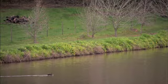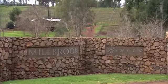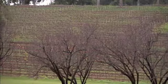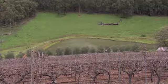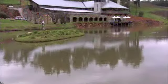About an hour south of the Swan Valley, you'll find Millbrook, one of the newest wineries to be established in the Perth Hills region. The Fogarty family planted around 400 vines in 1996. Now, the vineyard covers 8 hectares and there's an award-winning restaurant with fantastic views.